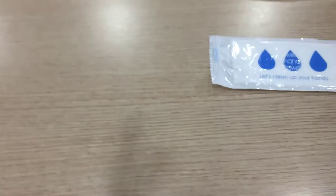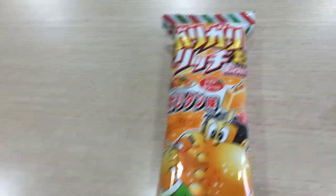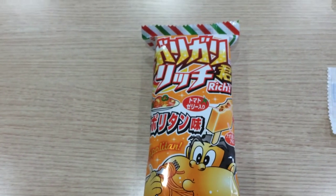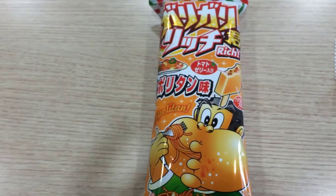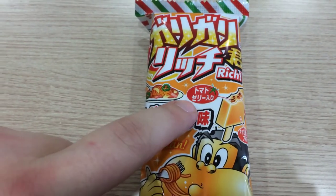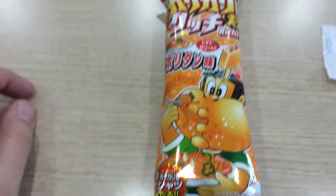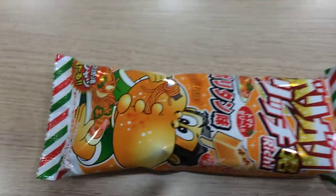And then for dessert, I'm gonna have this lovely popsicle, which is a new product in Japan. It's the Gari Gari Kun Ricci Napolitan Aji Popsicle. It's a popsicle that's meant to taste like pasta. It even has tomato gelatin inside, so I can't wait for that. Oh yeah, spaghetti popsicle. That's what it's all about. Woo-hoo. Let's get a close-up before I eat it.